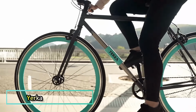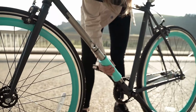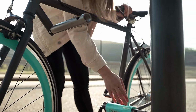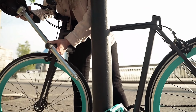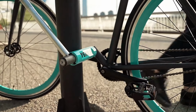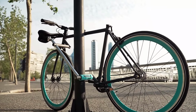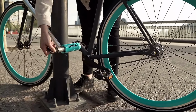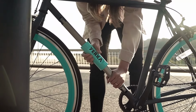Yerka. The Yerka bike redefines security. Its frame doubles as a lock, making it useless to thieves even if stolen. Break the lock and you break the bike itself. That's the genius of Yerka. There's no point in stealing it. And if you lose your keys? Simply order or print a new set through the Yerka website. This innovative anti-theft solution was available on Indiegogo for just $399.